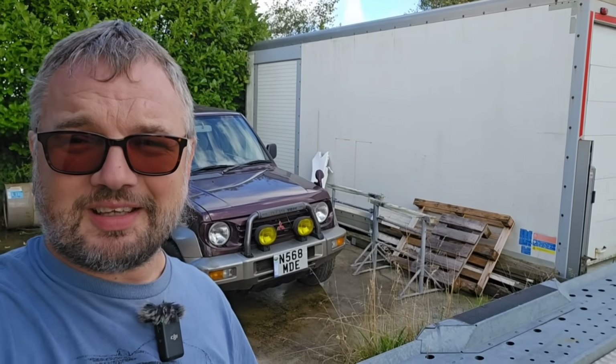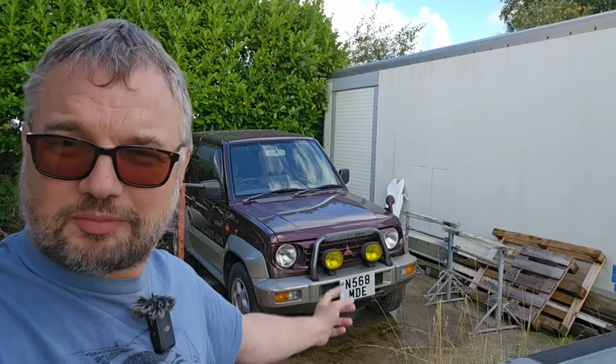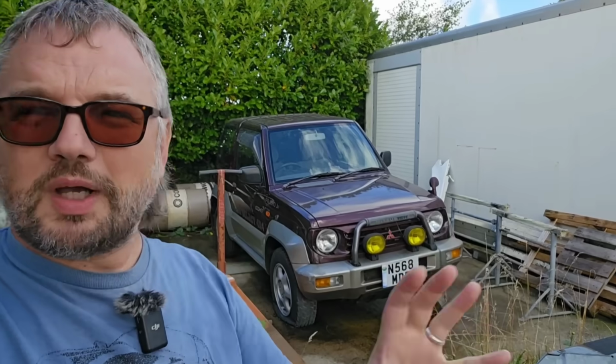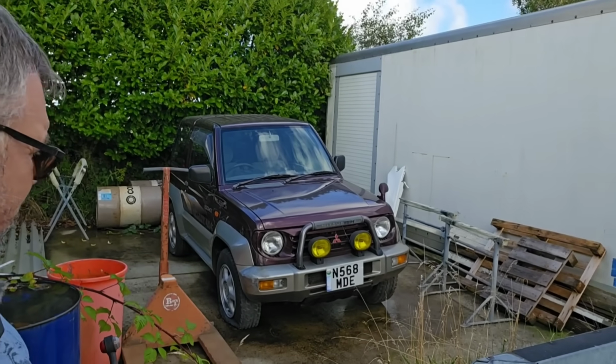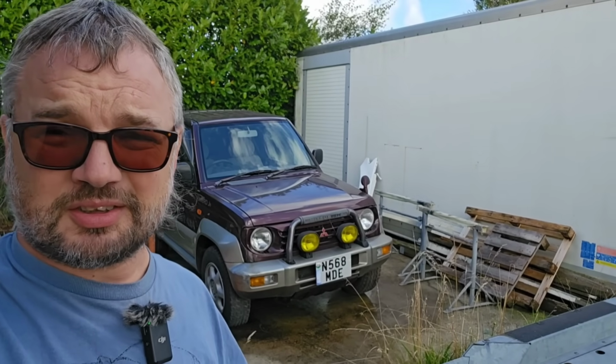But today is the day. Tim from Cambrian Classics is coming down. We are going to drag the Pajero up to the unit, the start of having way too many cars in the unit. The plan was to drag it up with the Shogun that lives here, but the Shogun had other ideas.